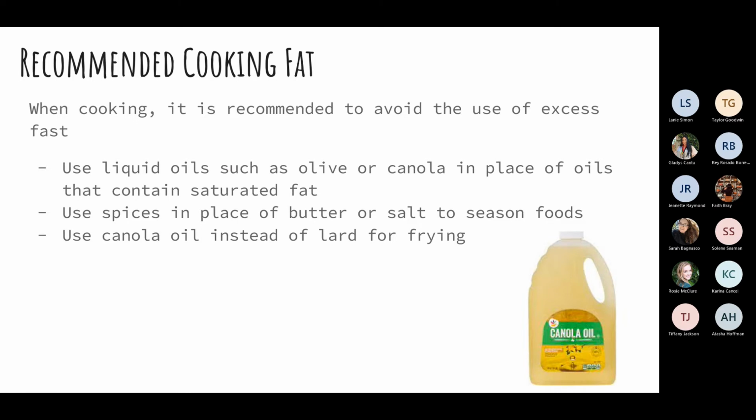When cooking, it is recommended that we use liquid oils instead of oils that contain saturated fat. Saturated fat is going to be our butter. They're solids at room temperature. So instead of using butter, we want to use some canola oil. That's going to be the best form of fat.